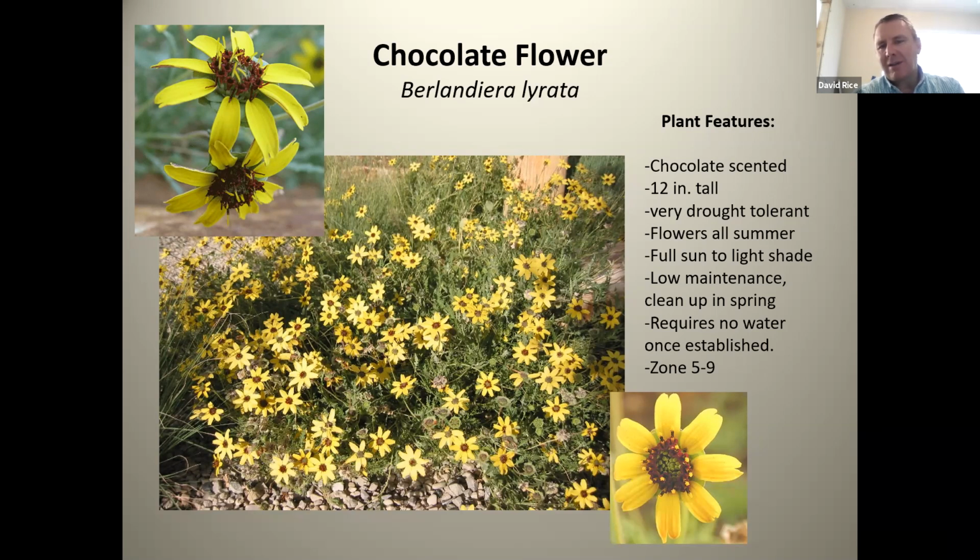Now it's about 12 inches tall, although 12 is low. I would say 12 to 24 inches tall on the high end, probably somewhere in between, like 12 to 18. Very, very drought tolerant. Once it's established, hardly needs any water at all. Summer flowers, low maintenance, one time a year cleanup.